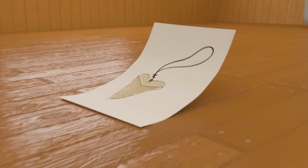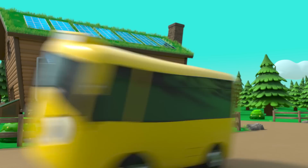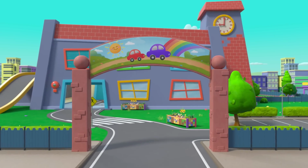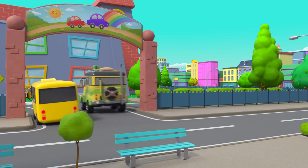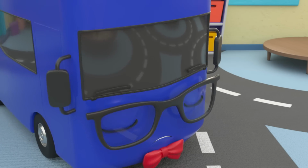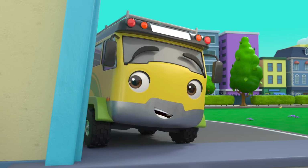Wait a second, Buster forgot his shark tooth. Quick, Buster, quick. Shark tooth, check! They're going to have to race to get there on time! Go, Buster! Looks like the teacher is getting worried. All his friends are already at school and he's going to be late! Oh no! Phew! He did it! Just in time! What a crazy morning!